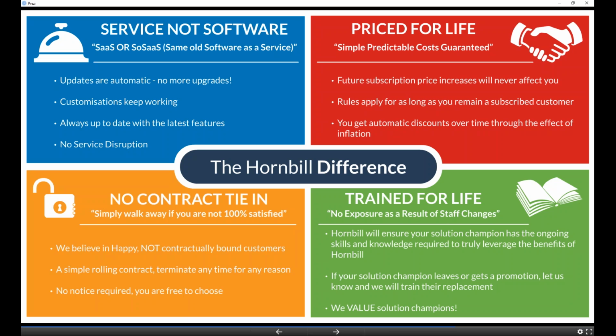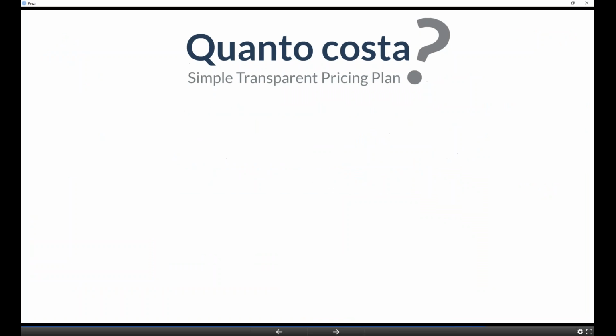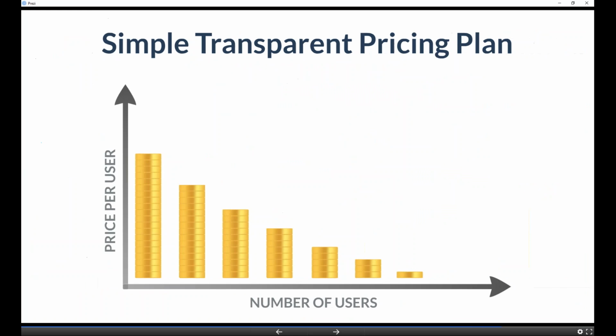And I mentioned earlier, quality not compromised, and for that reason we offer no contract tie-in for Hornbill Service Manager, because we want happy customers, not contractually bound customers. So you can cancel your contract at any time. And I'm often asked, why do Hornbill actually do this? And it's quite simple. It forces us to ensure we're offering a great value, quality service, otherwise our customers could simply leave us. So how much does it cost? So we offer a simple, scalable pricing model, which starts at £42.50 per user per month, with a volume discount applied, so the more users you have, the lower the unit cost.